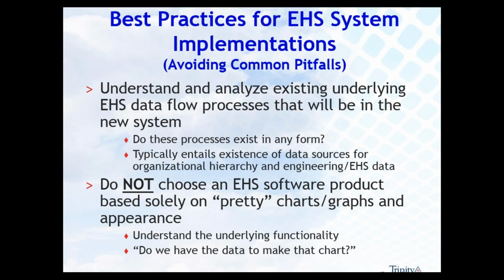And then, that typically entails that there are data sources for your organizational hierarchy as well as your engineering and EHS data. It's important that that data actually exists somewhere, and if it doesn't, you're going to run into trouble.